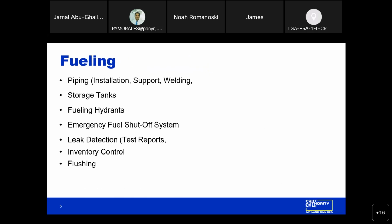Fueling: the type of piping, the installation, is it properly supported? The welding that's required on the piping, is it as per the approved submittal? Is it complete? Is it in conformance? So we'd be looking again for that special inspection report stating such, making sure the engineer of record has reviewed them to make sure that the work is in conformance.